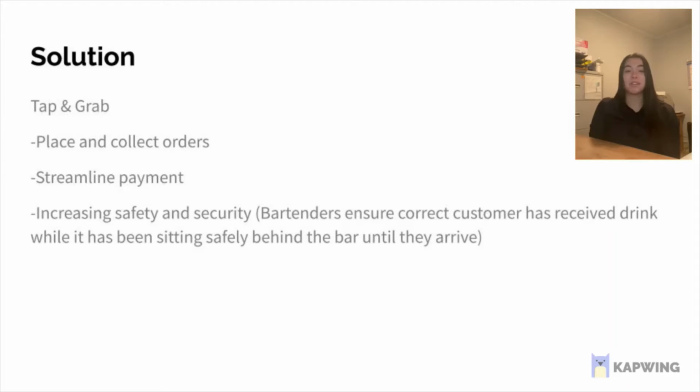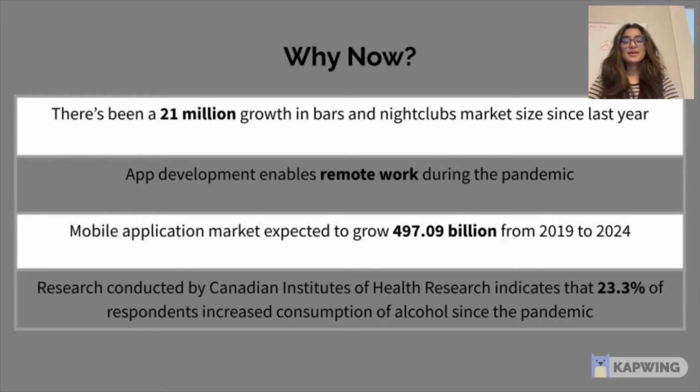Next, Tap and Grab increases safety and security around drinks. Bartenders will ensure that the correct customer has received the drink while it has been waiting behind the bar until the customer gets there. Tap and Grab is exactly the addition that bars and nightclubs need right now.